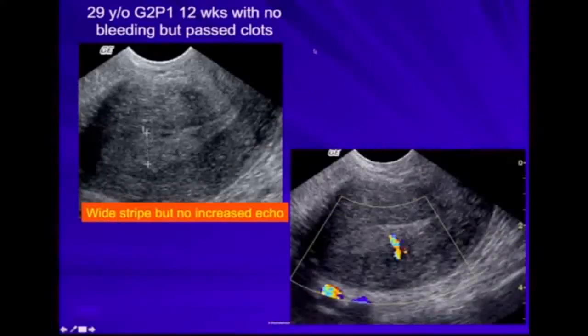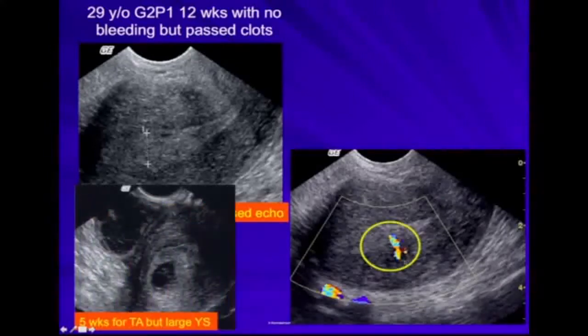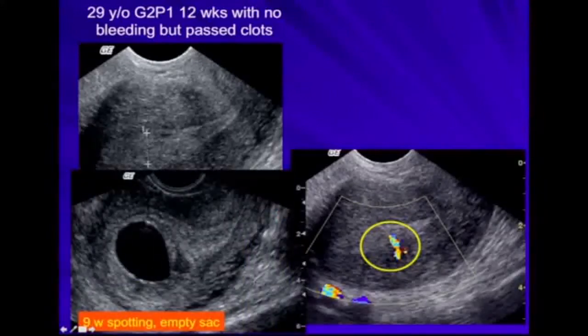A 29-year-old patient, 12 weeks, but no bleeding. She has passed clots, but there's no bleeding right now. She has a wide endometrial stripe and some increased vascularity. She was pregnant. Here is a 5-week pregnancy. She had a therapeutic abortion. And the question is, what do you do?